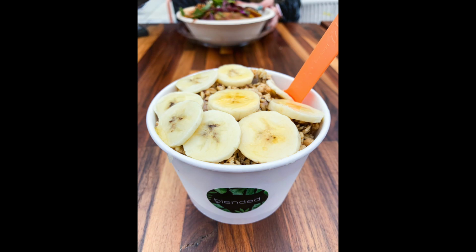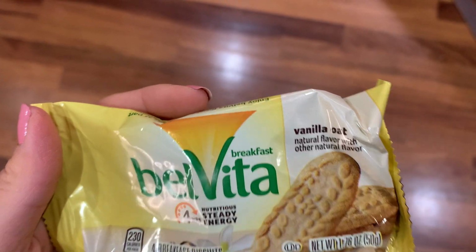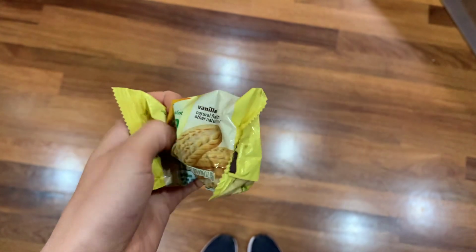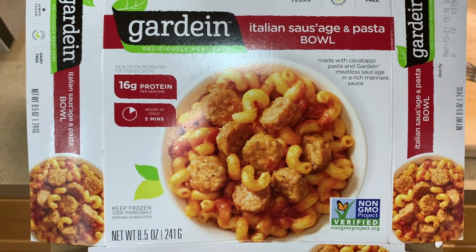And then I forgot to film my lunch, but I had a chocolate peanut butter smoothie bowl from Blended. And then I also had the last Belvita cracker thing in this vanilla oat package, and I also have one of those every morning before the gym, just a little FYI.